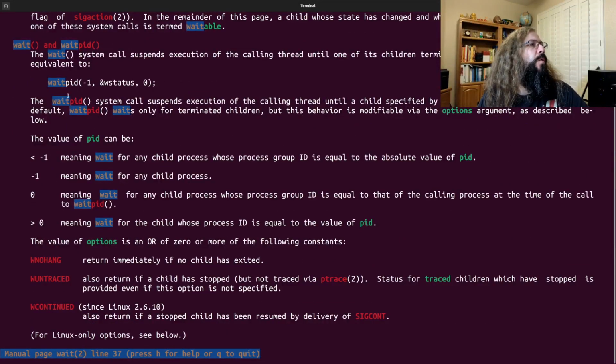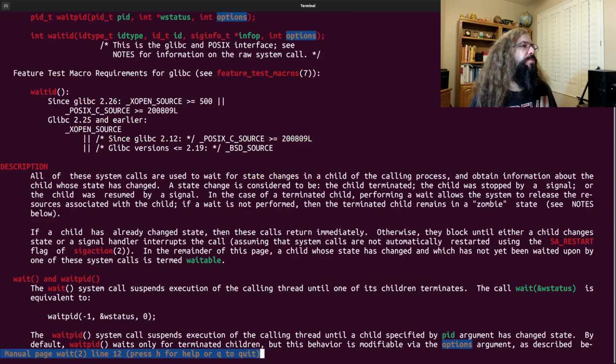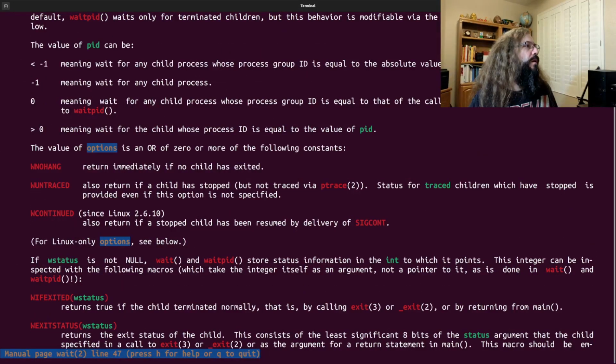Okay, this is probably what I want. The wait and waitpid. The wait system call suspends execution of the calling thread until one of its children terminates. The call wait(&status) is equivalent to waitpid(-1, &status, 0). And if we look at waitpid, what is that 0? That is the options, so we can search for options. And the value of options can be any of these things, not particularly interesting.